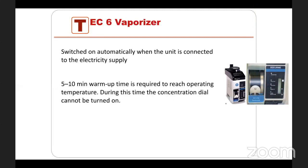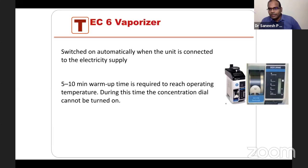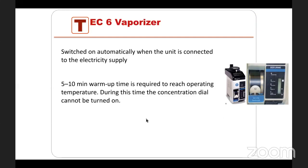Fine. Then? Sir, then when we proceed, it will turn to red, where there will be no output. Okay. So when it shows a low level, there is no output coming. Okay. Fine.